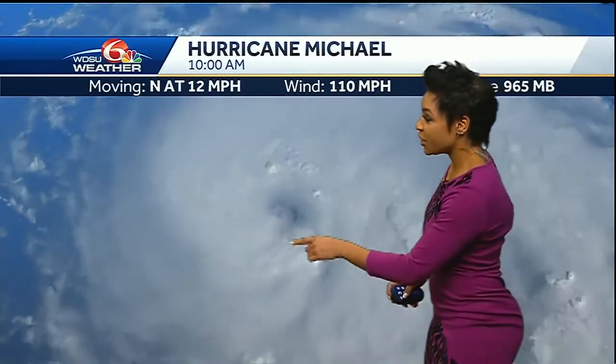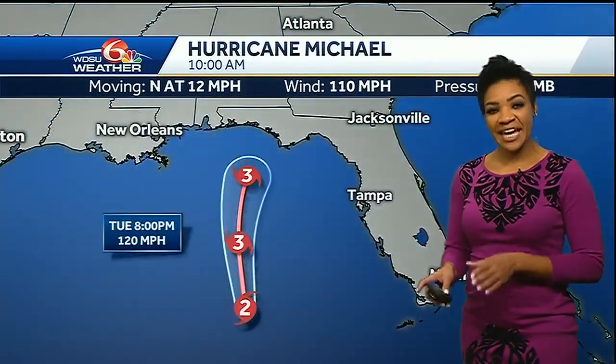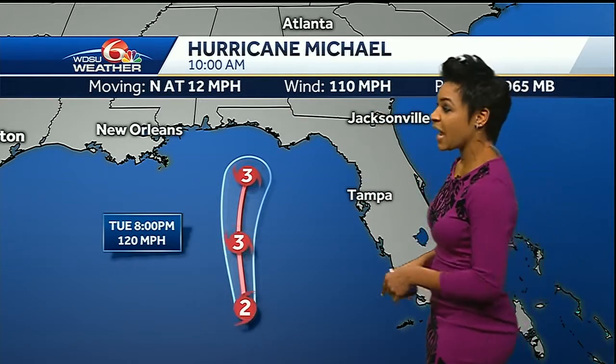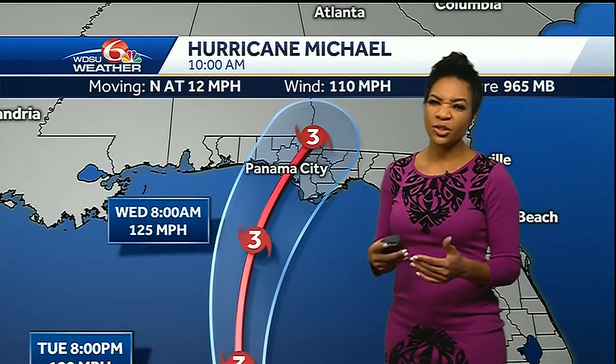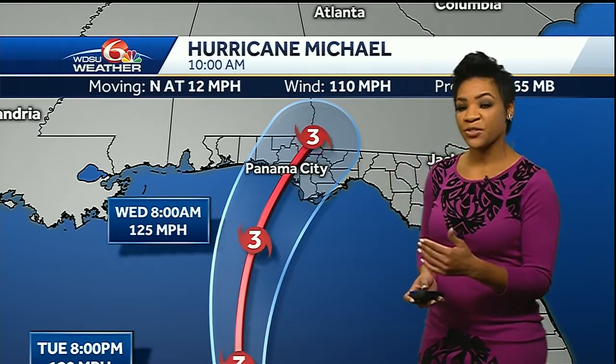But in the meantime, we're watching this system with thunderstorms bursting around that center, an indication that we'll likely see some intensification shortly. And that's what the National Hurricane Center forecast calls for by tonight, if not sooner. Cat 3 status, winds of 120 miles per hour. The system will continue to the north, and landfall still slated for around midday or so Wednesday. Could be a little bit sooner, could be a little later, depending on if the system's forward motion slows down.